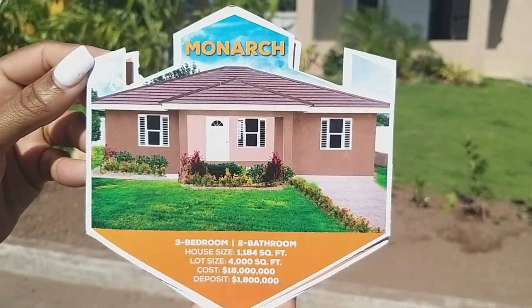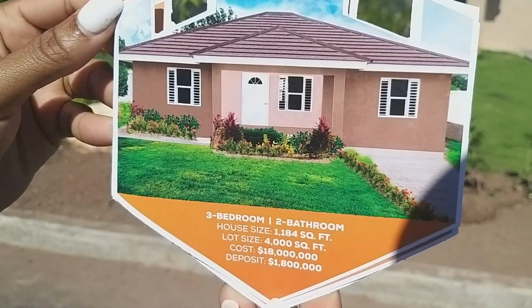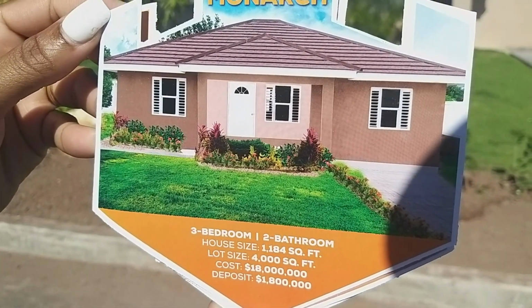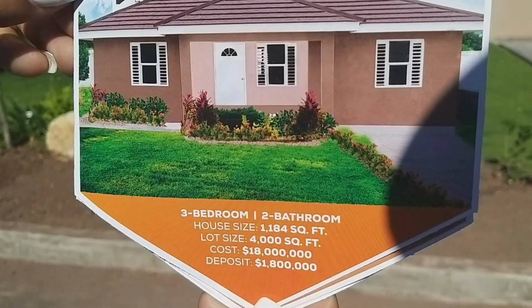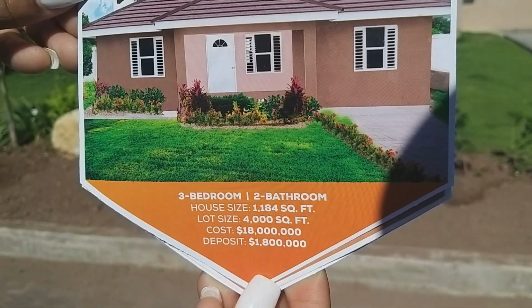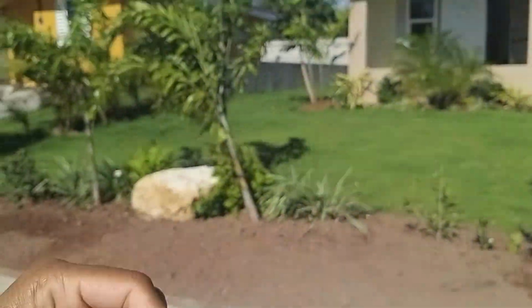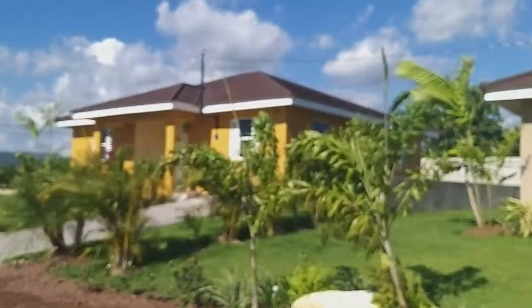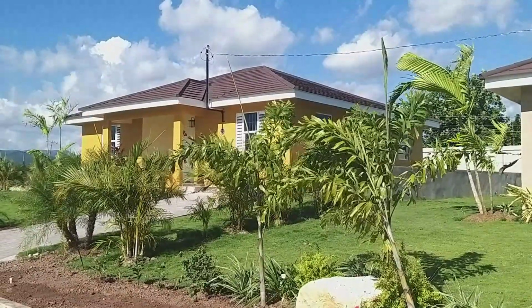Alright, so this is the Monarch, 3-bedroom, 2-bathroom. House size 1,184 square feet. Lot size is 4,000 square feet. Cost is 18 million Jamaican. Deposit is 1.8 million Jamaican. And that's it right here. That's the Monarch.